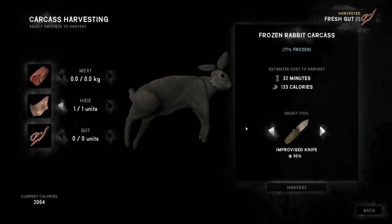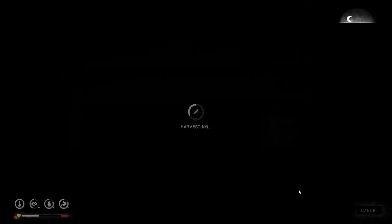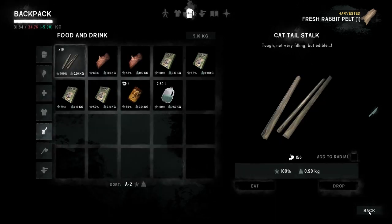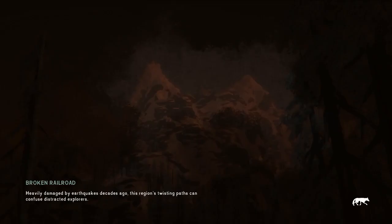I think a key part about what we should do... it's still too frozen, so to pull that by hand, so I'll just use the knife. Yeah, so I think a key tactic about getting down into that ravine is to make sure I have enough sticks and enough cloth to be able to build a snow shelter down there.